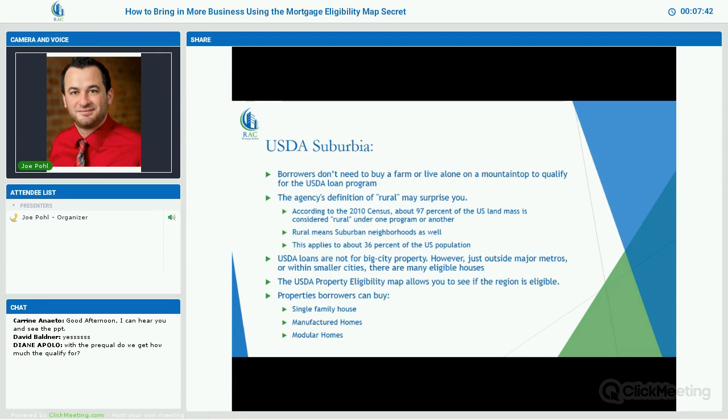And this would be a big selling point for me as a millennial. So maybe when you target your millennials, you should offer this, saying, hey, there's a no down payment mortgage out there that's available to non-military personnel. They're not for big city property, like we have been discussing. You can't get USDA eligibility in major city areas, but just outside of the major metros or within smaller cities, there are many eligible houses.